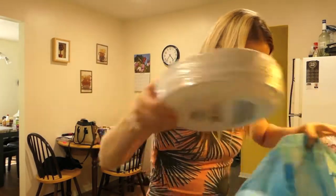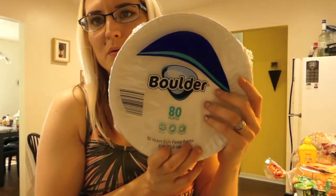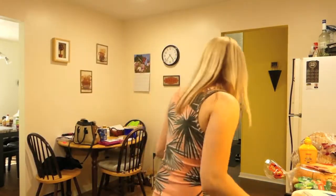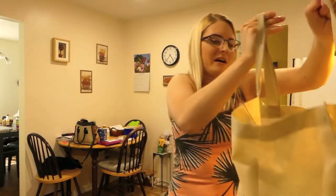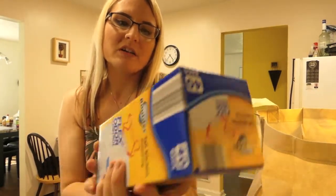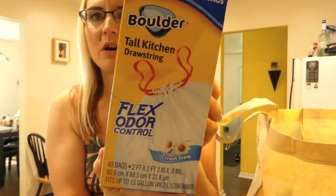And then, lastly, in this bag, I got some paper plates. This is 80 paper plates, and I believe this was like $2 or $3 something for these, so that's a pretty good deal. And this is my last bag, but it's also the heaviest bag and the one full of the most stuff. Okay, and I got these 40 Boulder Tall Kitchen Drawstring bags with the odor control in them.